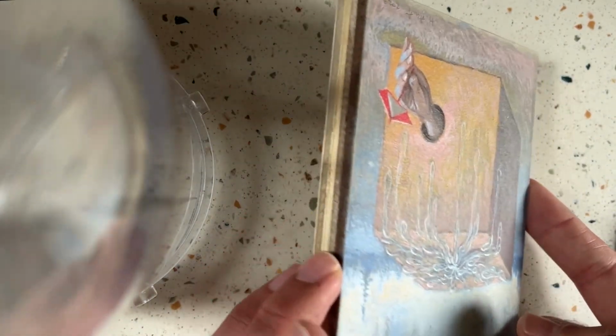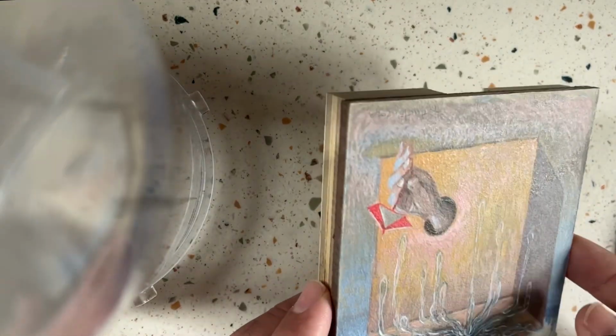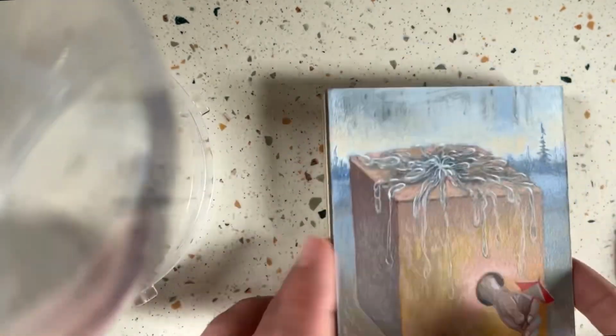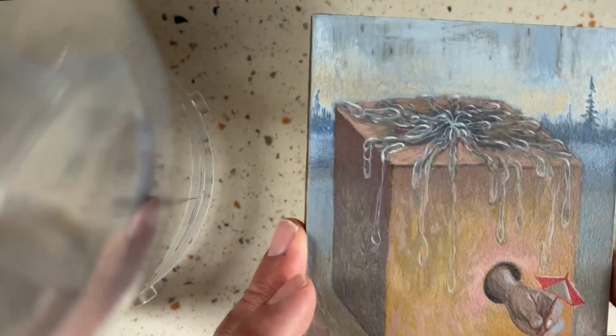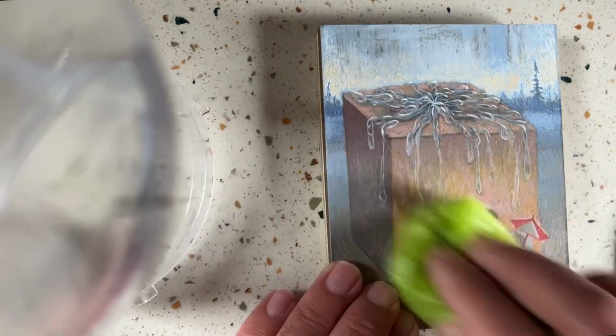So we're starting to build up a little bit of a luster here. It seems like it's happening mostly on the higher peaks of paint. So it's probably going to take a few sessions of this very light, gentle burnishing or buffing.